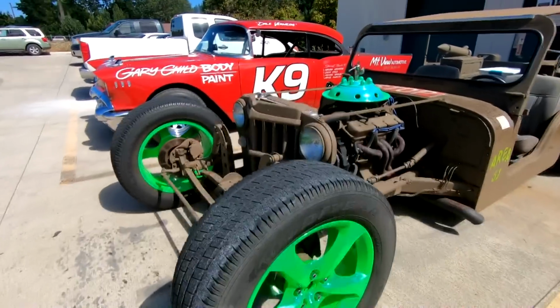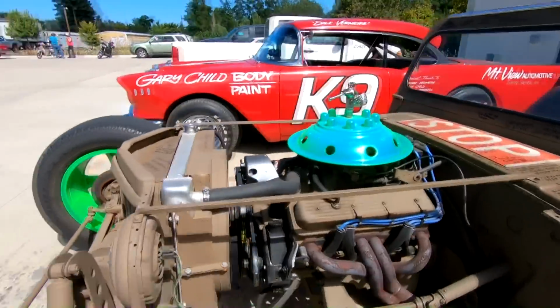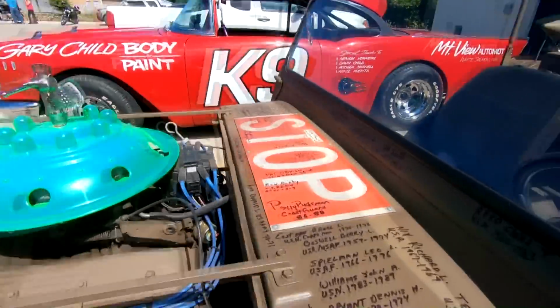How you doing, man? Yeah, good. And what's your name? Bob. Bob, and what have we got here, Bob? It's a 79 CJ7, sort of. All hand-built from one end to the other. And you turned this into a tribute to our military. I like it. Straight up Rat Rod.